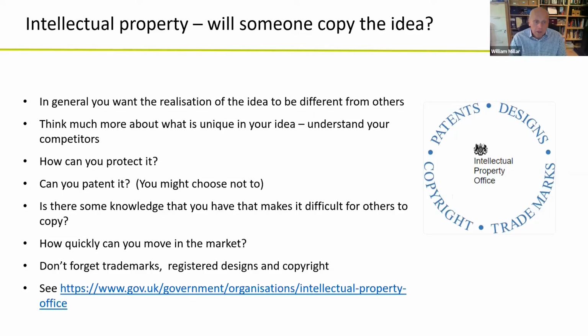Part of the patenting process is that it costs money and it does take time to do. It can take 18 months before it gets first published. So you might decide, well, I don't want to spend the money on it. I want to make better use of my money.